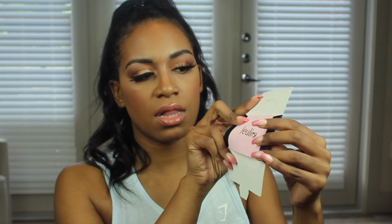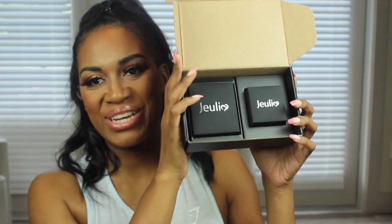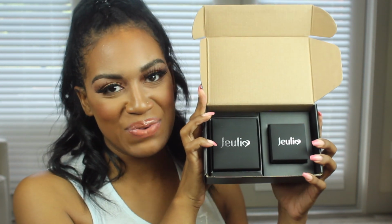Oh, this is cool. So there's a little card that you can put a special note on, and then this is a polishing cloth. Okay, that's cute. It's a little pink polishing cloth, which I will definitely be using. And there's a little card that has their return and exchange process, and then here are the goodies. So they were kind enough to send me 2 items. You guys, I'm really excited.